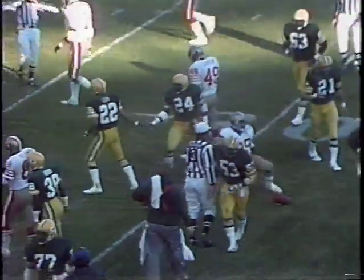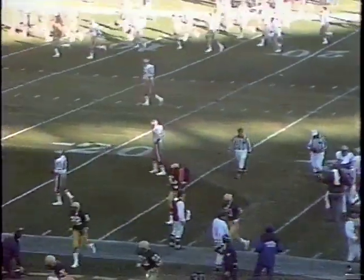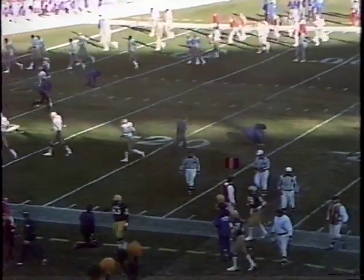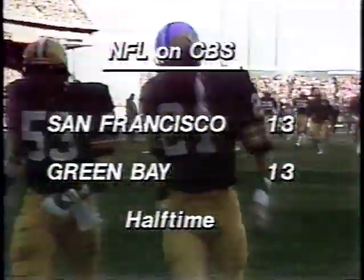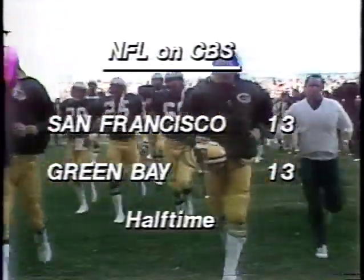That is the end of the first half. And so both teams head for the locker room, having seen the 49ers take an early lead, and then the Green Bay Packers battle back with a 40-yard field goal. They have tied it by a score of 13 to 13 at the end of the first half.